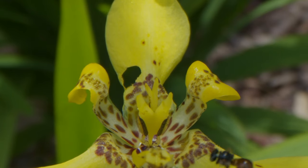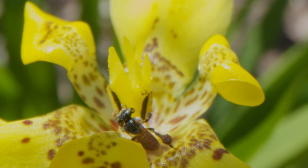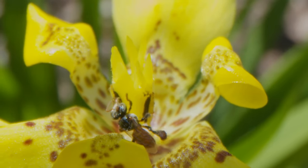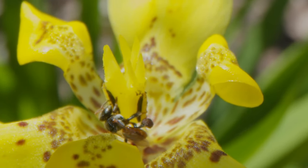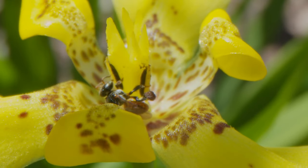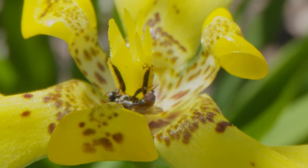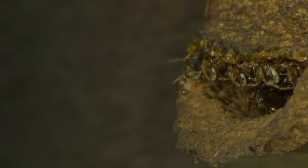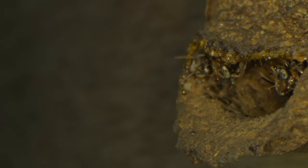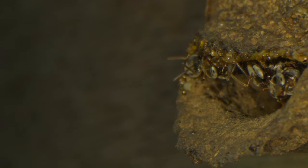The female foraging bee has a special structure on her hind legs, called a pollen basket. Inside, harvested pollen mixes with nectar. But what goes in must come out.